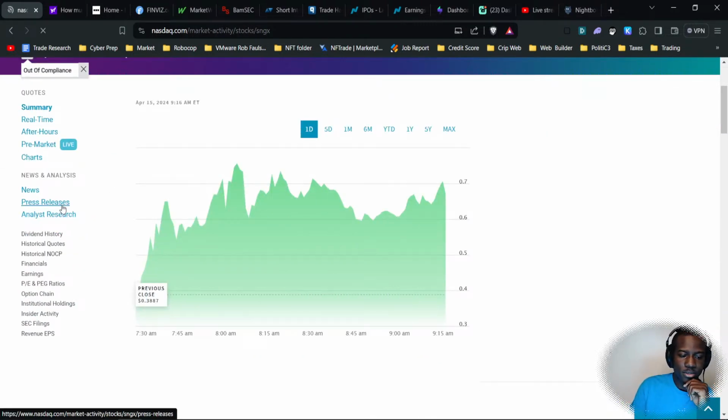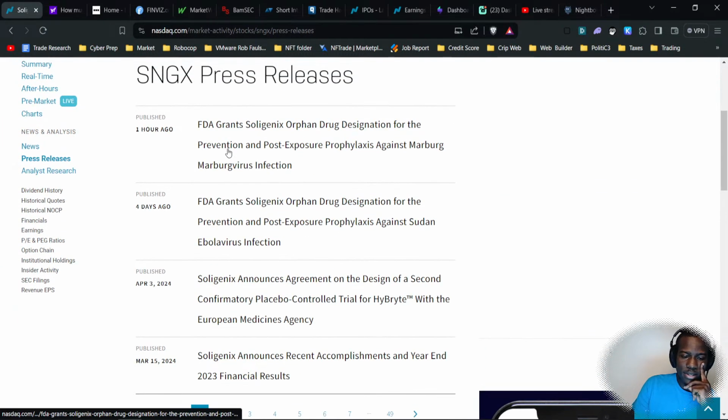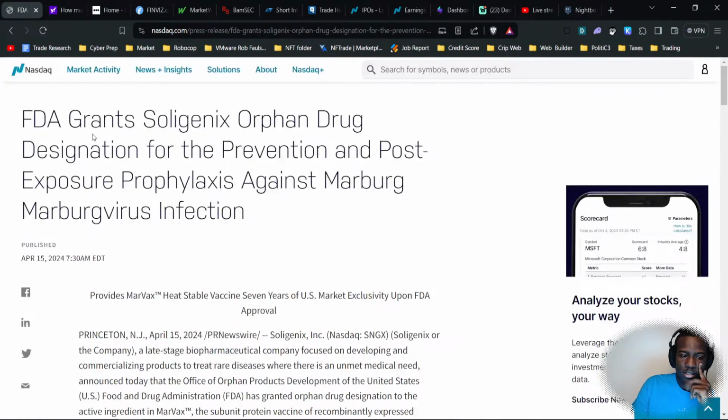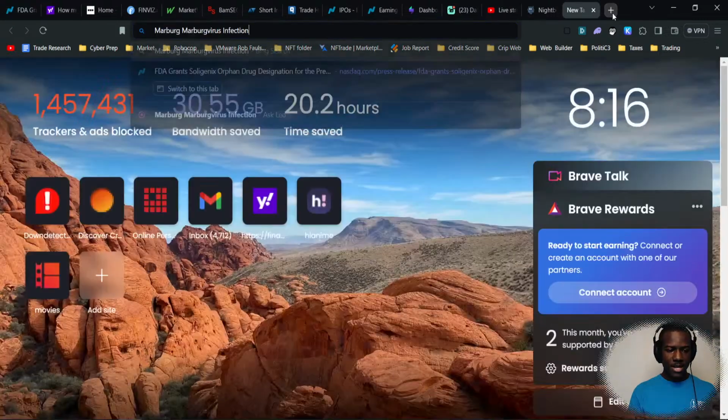Okay. Press releases an hour ago. So an hour ago, FDA grants Soligenix. Let me click on that. FDA grants Soligenix orphan drug designation for the prevention and post-exposure prophylaxis against Marburg virus infection. Okay, we got to see what that is, because I am not sure.